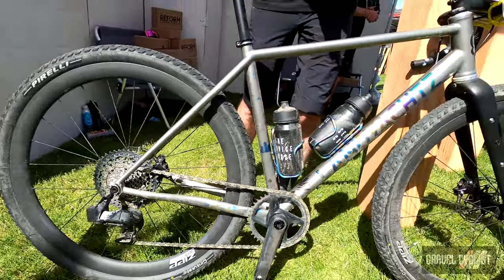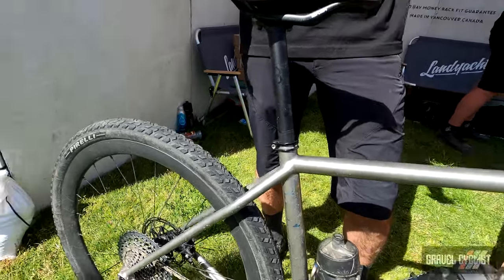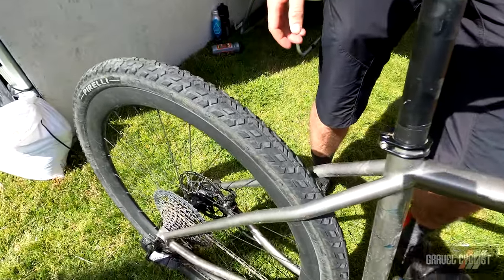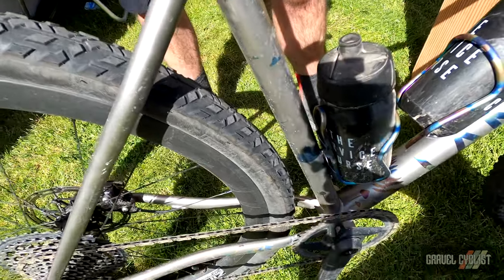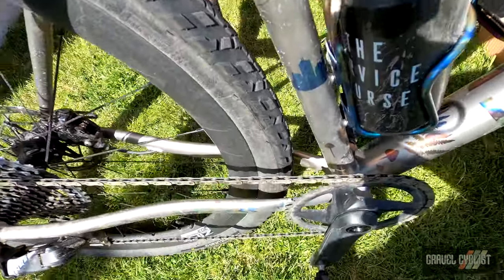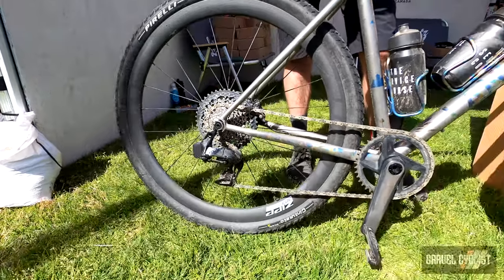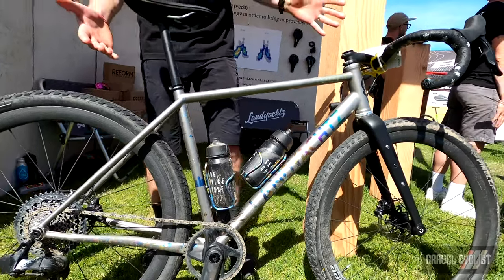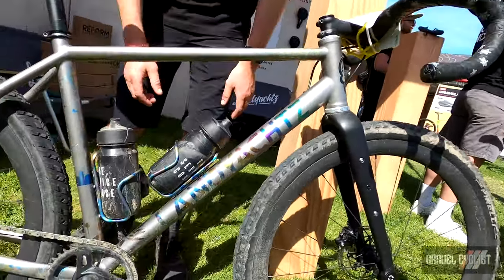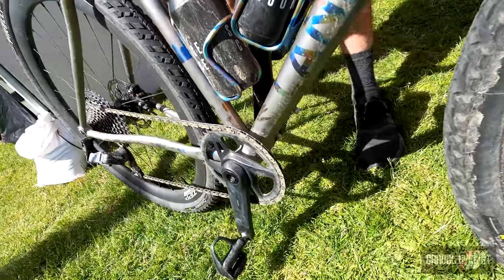We can get away with about a 700 by 2.0 or a 54C tire, which is actually a little bigger than 2.0 if you're being sneaky. But we are running a 12-speed Axis group set on this. This would be the Explore line from SRAM. We are set up with the Zipp wheels, and this is actually one of the founder's personal bikes. He's running the silly road pedals on the gravel bike because he likes that power transfer.